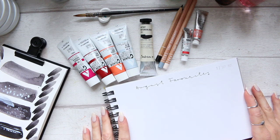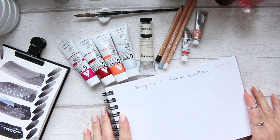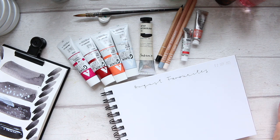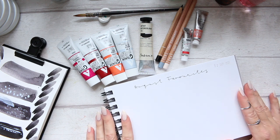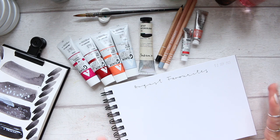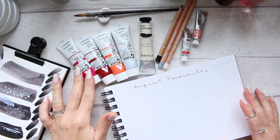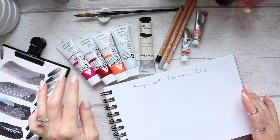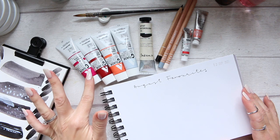One, a slightly belated August favorites. So I am going to share a few things with you that I really enjoyed using during the month of August, and they are going to be a mix of watercolors, pencils, and a new medium that I have discovered. They're not new to the market, but they're new to me, and these are Holbein Acryla Gouache.